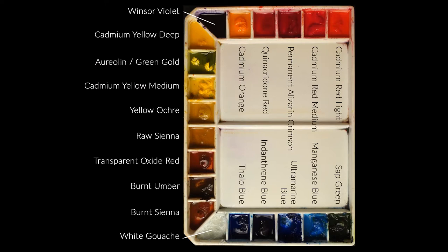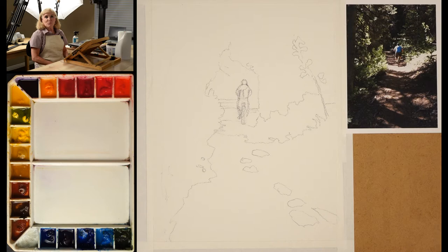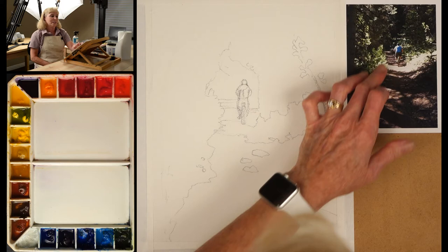I'm going to be using a color that I spoke about in my last video to highlight these areas where the leaves are in the light, and it's called green gold. It's a very, very bright yellowish gold color, and it's really nice for these areas where the sunlight is hitting the foliage.